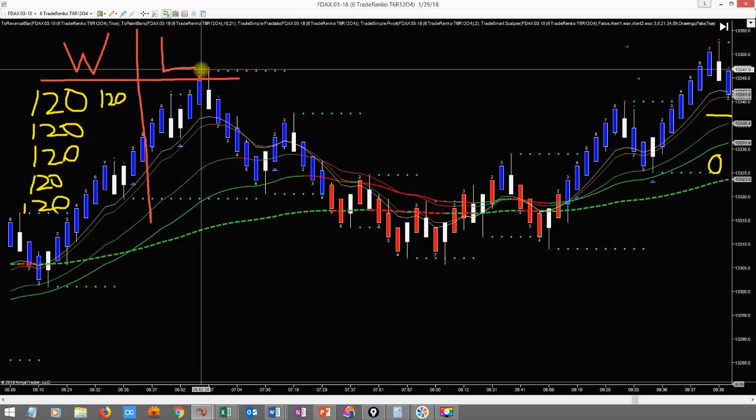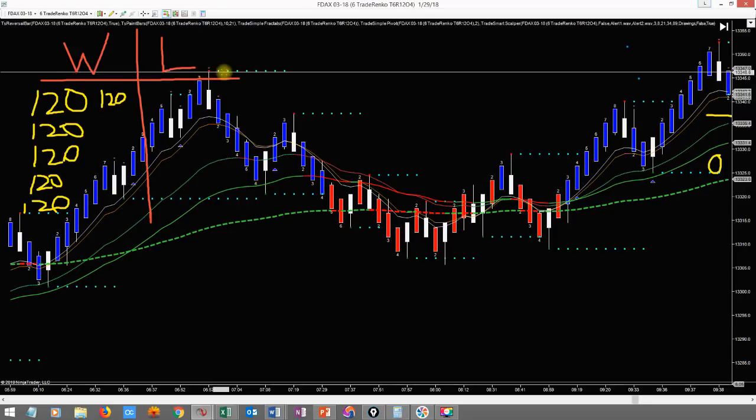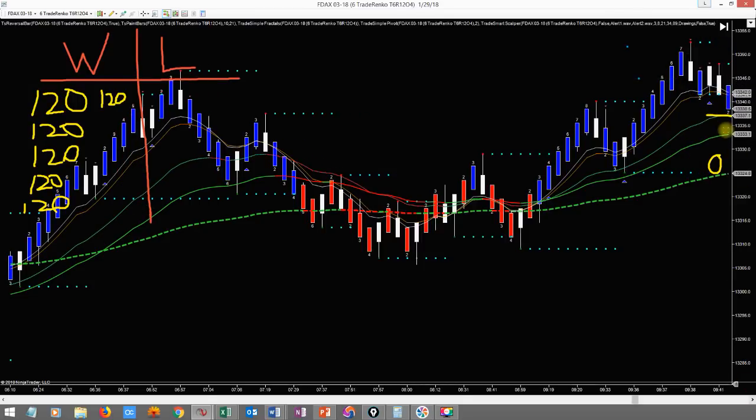So here is another trade. Right here. Hit resistance. We got the reversal bar. And there you go. 40.5. You wanted to get in at 44.5. You wanted to get to 40.5 right here. And there's your profit target for another 120 ticks.